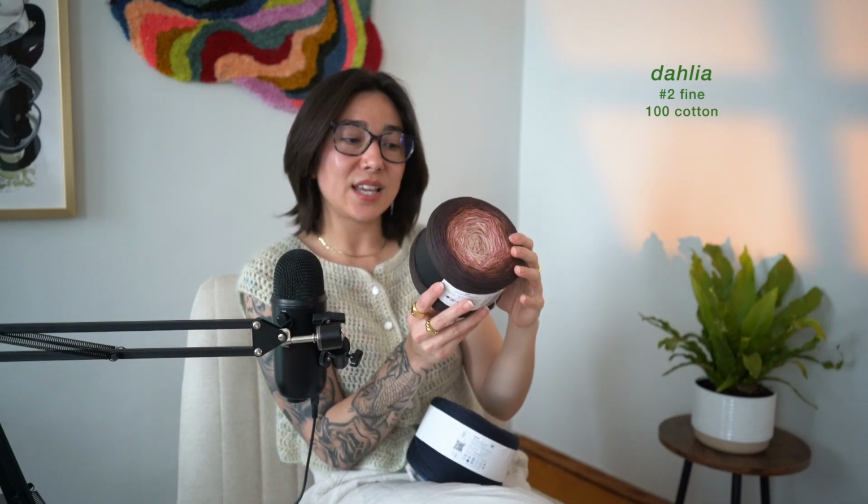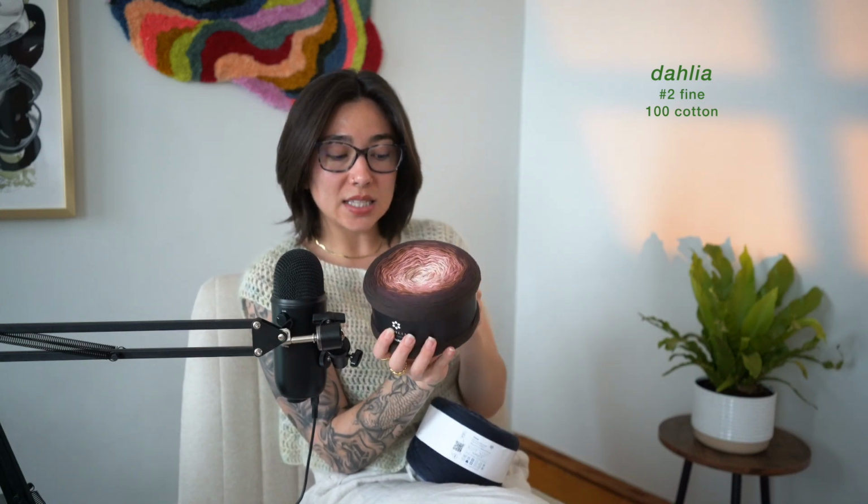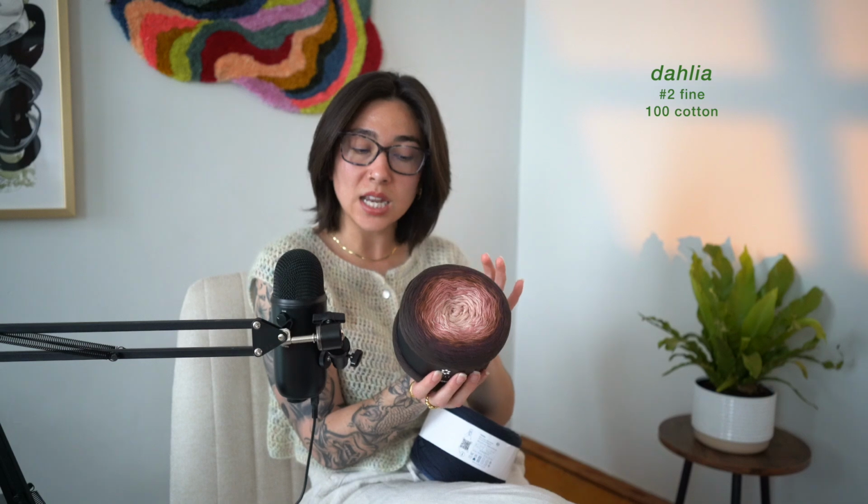So to go along with the poncho, I ended up picking out 2 different lines of fiber that I think would both play really gorgeously. The first one that I picked out is the Dahlia line. It is a 100% cotton fiber, and I'm pretty sure this is a number 2 fine weight. Now, as I look at it up close, it's giving me number 1 sock weight. It's very, very thin. With this cake, you also get 874 yards per cake. And I love that with this line, you see this really subtle but gradual ombre shift, you're getting that color gradient swap as you crochet with it.